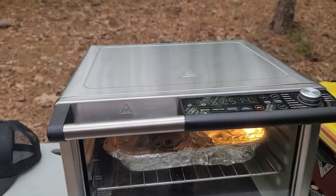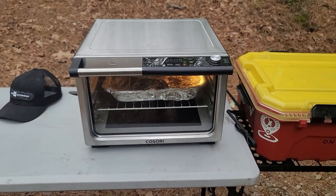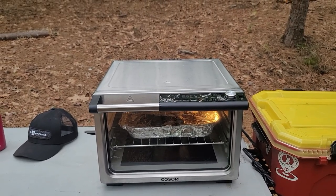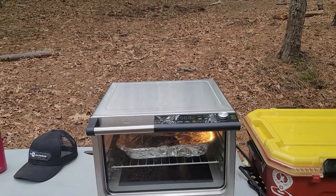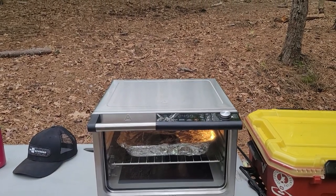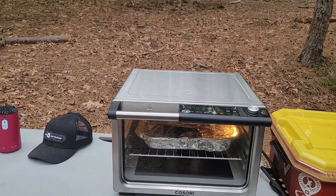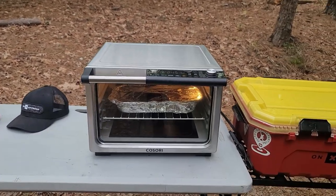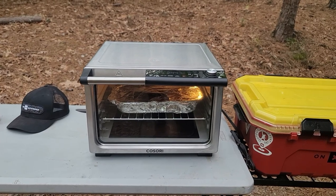Man, I have used this oven for everything. Cinnamon rolls, cookies, casseroles, stuffed bell peppers, steak, hamburgers, hot dogs, beef jerky. I dehydrated beef jerky in it the other day and it worked great. So, man, we didn't bring that jerky with us. You didn't? No. I meant to bring the jerky with us, and it's still at home in the fridge. Oh, well, we got plenty to eat.